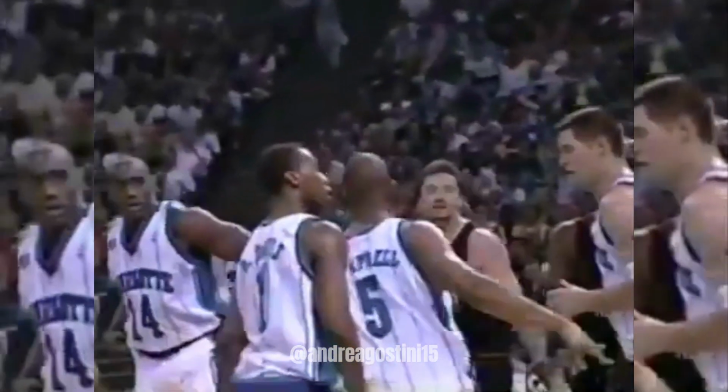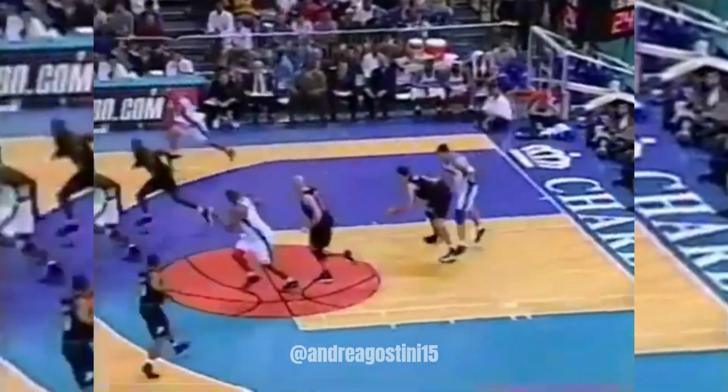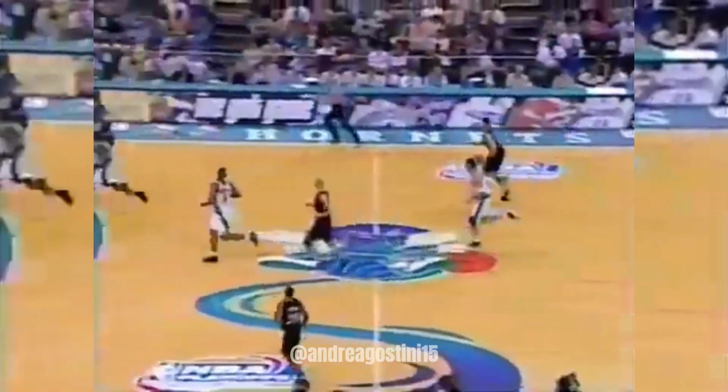Wow. A backup to Vlade Divac and a backup to Shaquille O'Neal and a power forward. So this is his first series in the playoffs as a true center. Now, see, that was a pretty move. That was a very difficult angle. And misses badly. It was an air ball on the three. Yeah, he's a suspect from three-point range.